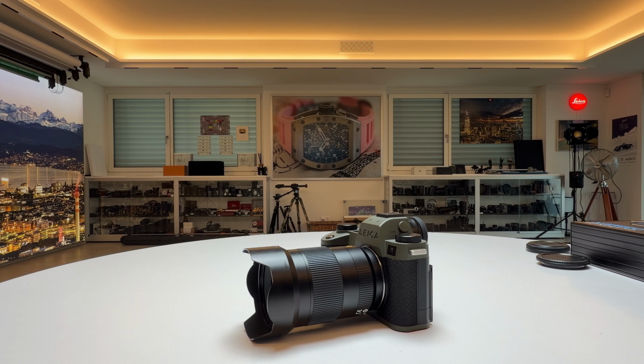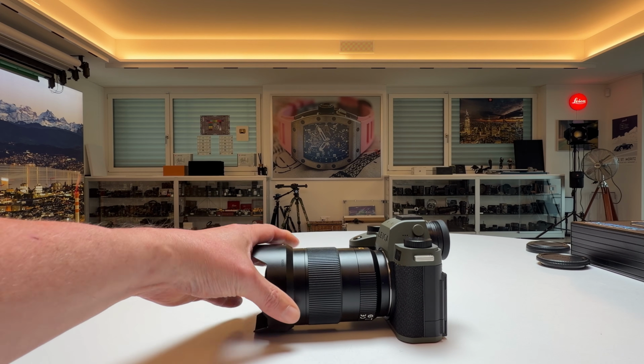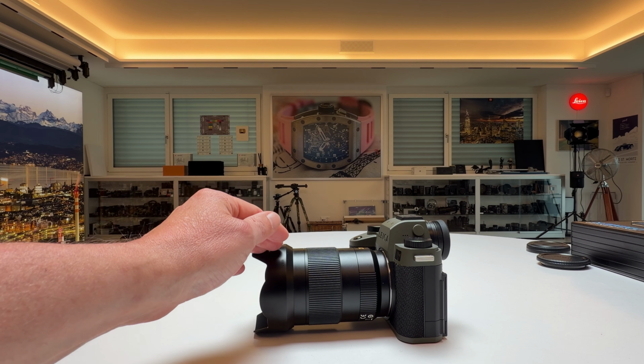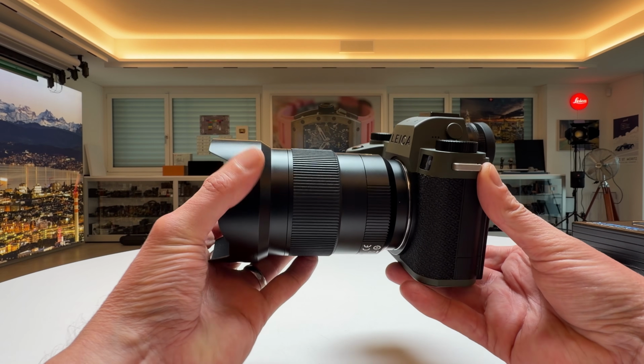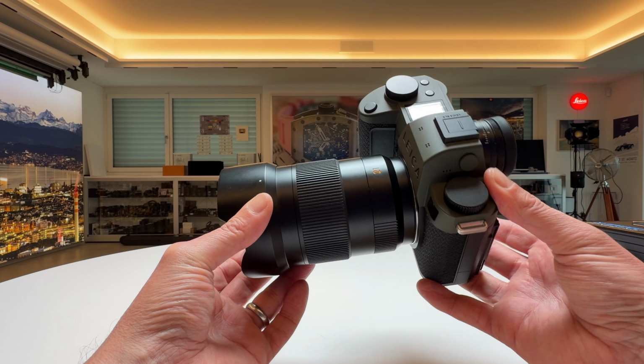All right, that's it. That's all I wanted to say and show. I hope you liked my presentation. This 21mm Super-Apo-Summicron-SL has my full recommendation. It's an absolutely fantastic lens. And I think, by the way, also from a design perspective, proportion-wise, it is a terrific lens for a Leica SL camera body.